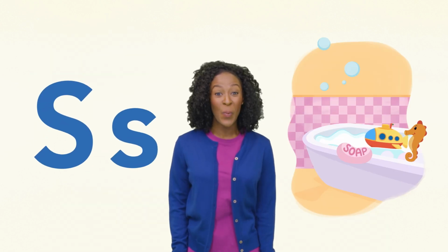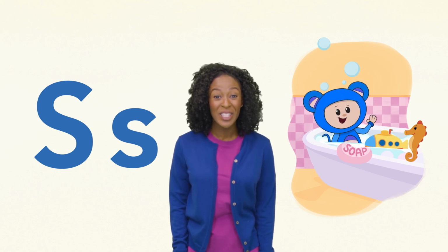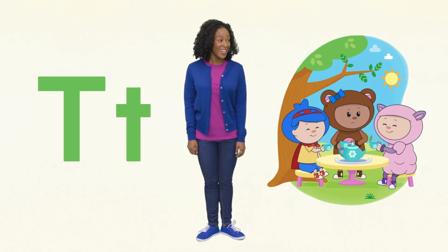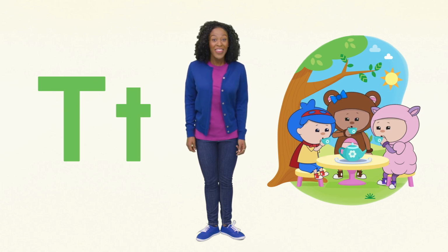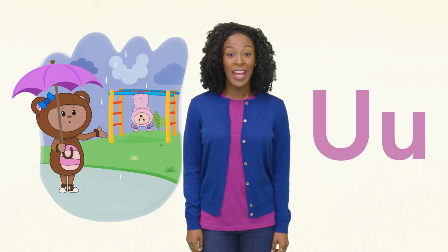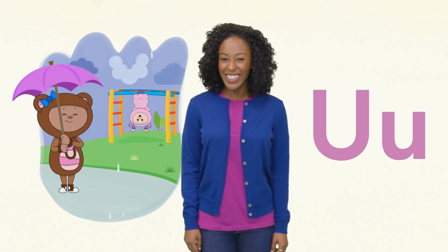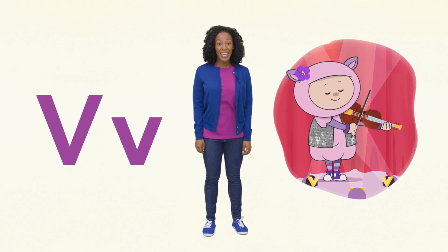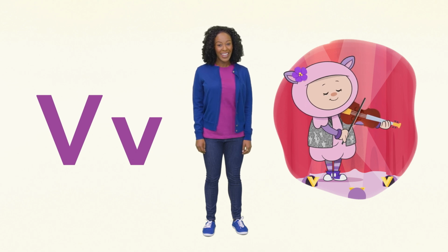S is for soap, submarine, and seahorse. There are so many S words to see. Here I see the letter T. And a tea party with Teddy. Hey, that rhymed. U is for under an umbrella. Do you see Baba hanging upside down? V is for violet and violin. First Baba was upside down, now she's playing the violin like this.